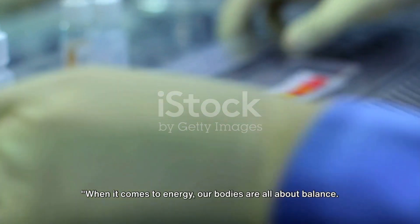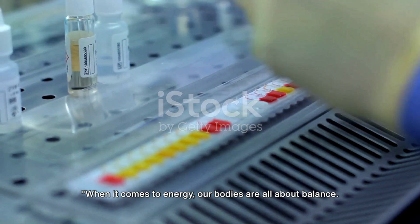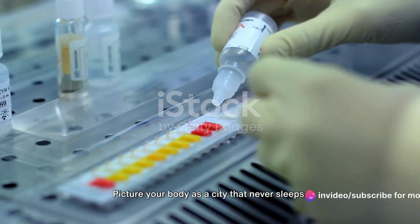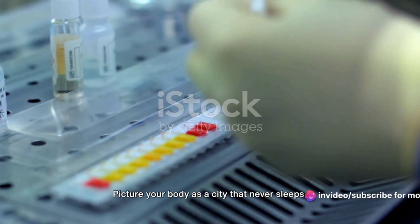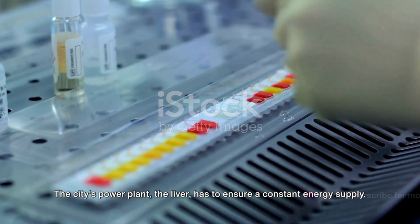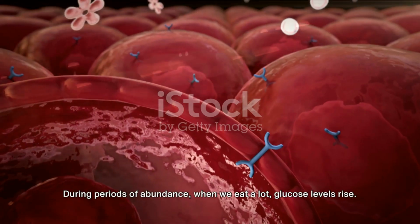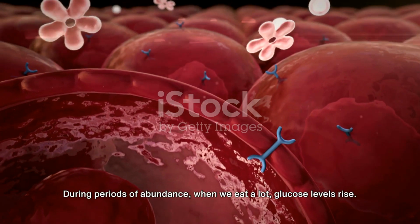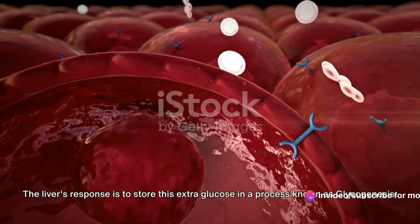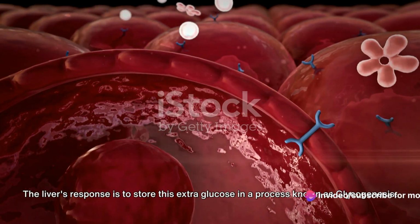When it comes to energy, our bodies are all about balance. That's where glycogenesis and glycogenolysis come into play. Picture your body as a city that never sleeps. The city's power plant, the liver, has to ensure a constant energy supply. During periods of abundance, when we eat a lot, glucose levels rise. The liver's response is to store this extra glucose in a process known as glycogenesis.